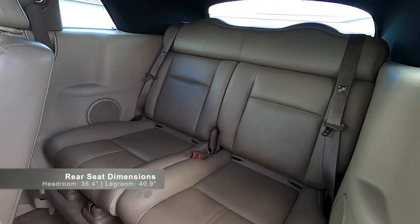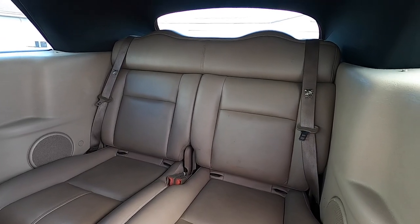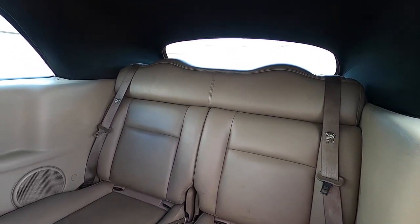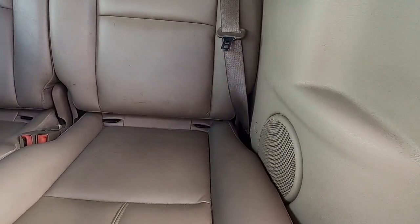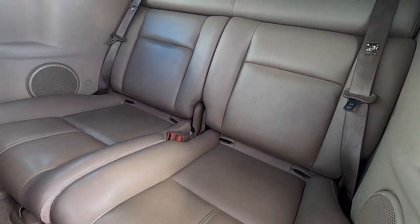And there is the back seat of the PT Cruiser convertible. Unlike the sedan, this only seats two across. It is a 50-50 folding and tumbling seat. Integrated head restraints. It does not have the height adjustable head restraints as the sedan does. In the back seat, as you can see, we got speakers. We have a pseudo armrest. However, as stated before, it is all hard plastic, so probably not the most comfortable.